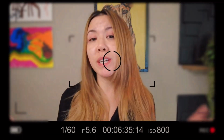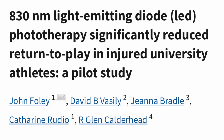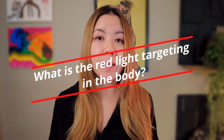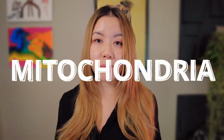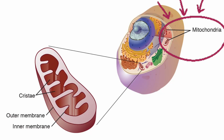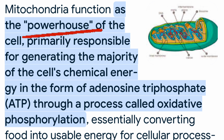And then a study back in 2016 with muscle recovery after a workout, near infrared increased muscle mass as well as decreased inflammation in the muscle after a hard workout. So what is the red light targeting in the body? If we think back to our old class of biology, back to the cellular level, do you remember what the mitochondria did for us? It was the powerhouse of every cell in our body. It is what gave the cell energy.